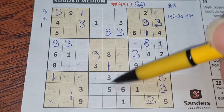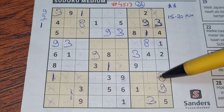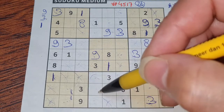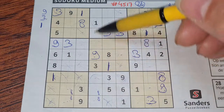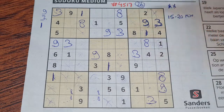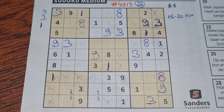1, 2, 3, 4. 4 missing numbers in this big square. One of the missing numbers is an 8. We see an 8 in this row, so no 8 in this box. Here an 8 in the middle column, so no 8 in that box. So the 8 could be here, could be there. 8 in one of those 2 boxes in this column. 8 in the middle column. So in the column next, the only place left for the 8 should be there. Now I cannot continue with the 8. I need to wait.